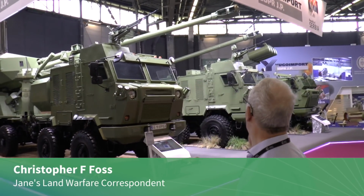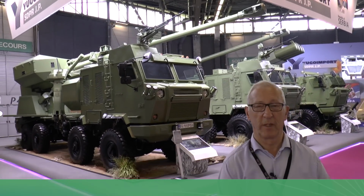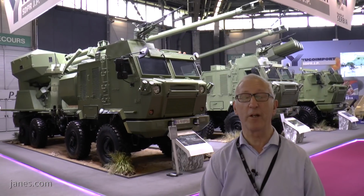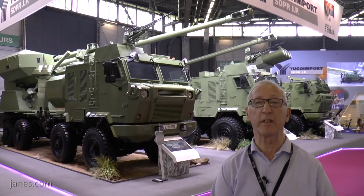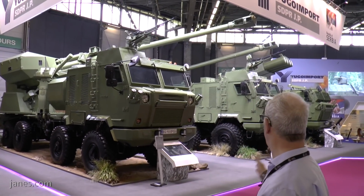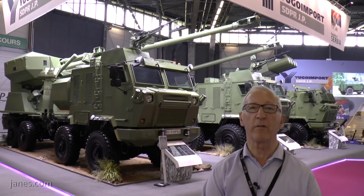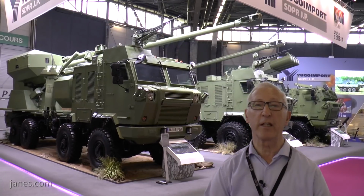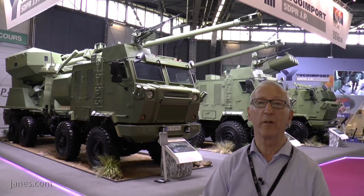One of the largest stands at Eurosatory this year is this one from Yugoimport of Serbia. They have brought for the first time their complete range of artillery systems. There are 3 on show here, all of which are mounted on a Russian Kamaz 8x8 chassis. That is, they buy the chassis in and then they integrate the weapon system on top of that.